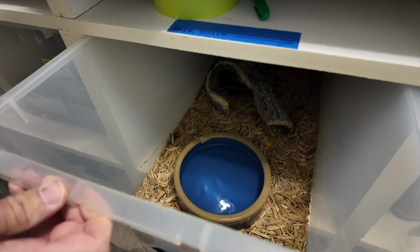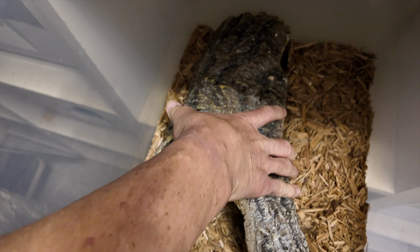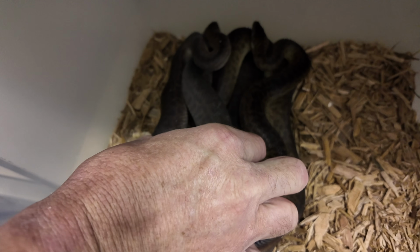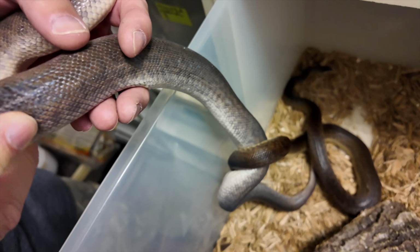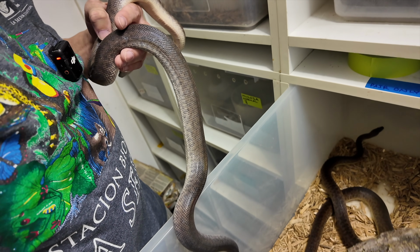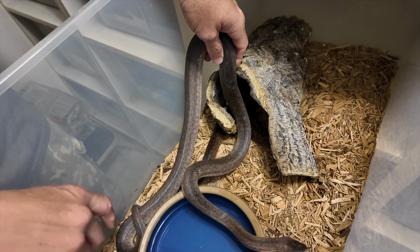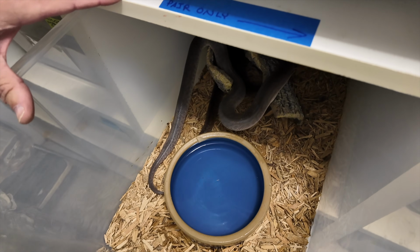So these are my Papuan spotted pythons. These are not new arrivals from this summer, but I did put them together, so I have the 2 adult pairs together for now. We have some rain coming in, and it looks like one of them is in shed, which I think is the female. So probably not an excellent time to have them together for breeding, but we do have these guys paired up, and they will get paired intermittently throughout the winter, hoping for a lot of rain systems to come through. This is just one of the pairs. So I figured it would just be worth showing you guys.